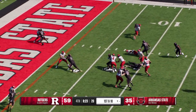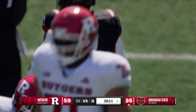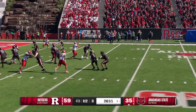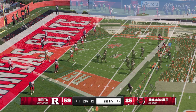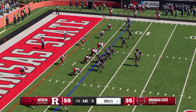Out of the gun to give to the back. Pulled down after picking up 5 to the 6-yard line. I like it. Just frustrate the defense. Get that 5 to 6 yards. Make them honor the run. Make them know that you're willing to run the football and run it effectively. Going to work on 2nd down, and the red zone is still some ground to cover to pick up that 1st down.